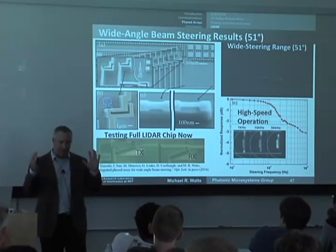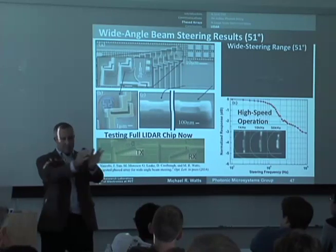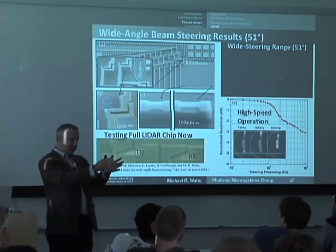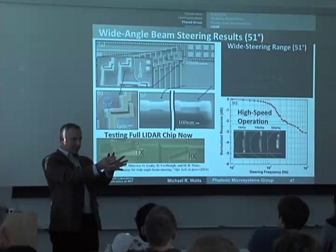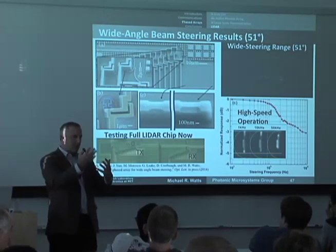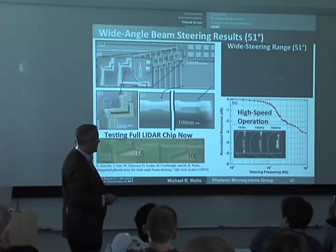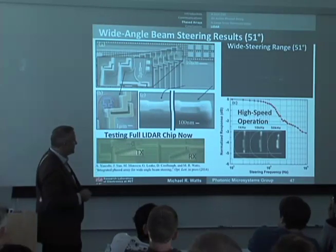So the idea is that it's a coherent system. You have a transmitter transmitting a beam out, and you have a receiver aperture that's also pointed in the same direction. And generally, we want to avoid using optics, so you have to have fairly large apertures to do this.